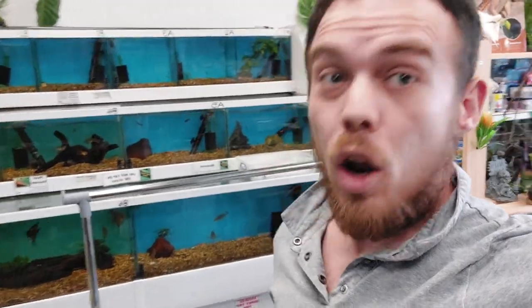So we've got a lot more fish in the pond, and I've been feeding them a lot more than what I used to because they're eating all my plants. So I have to feed them more and more because they're eating all the lilies, and I'm trying to get the lilies to grow. So we're going to jump in, we're going to give it a good water change, filter clean and everything. So that's the plan today.